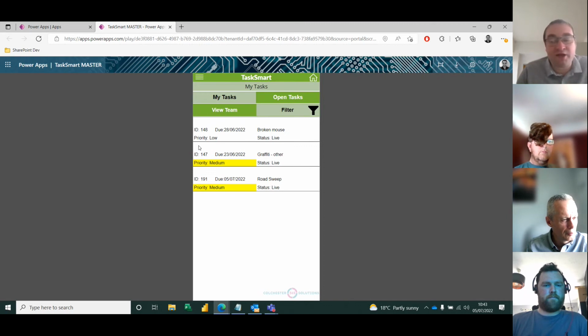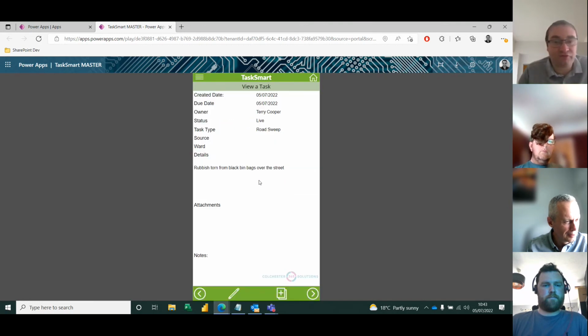One thing that will be added in is the top row, which is currently blank, but that will be the location address details, so we can see that at a glance. From within this view, we can then go into a task that we've created or raised. I can just click into that task, and I can see the information. I can see the created date, due date, owner, etc.